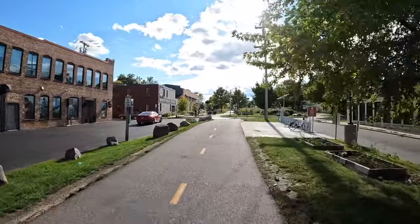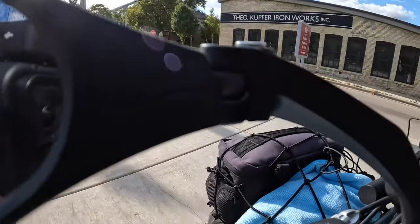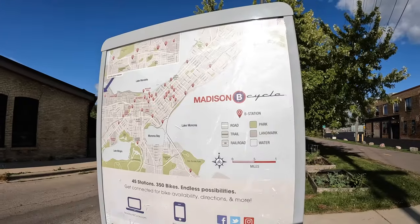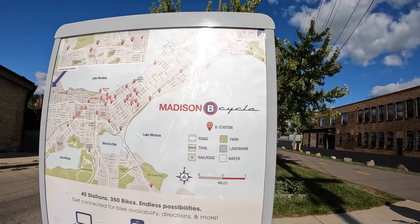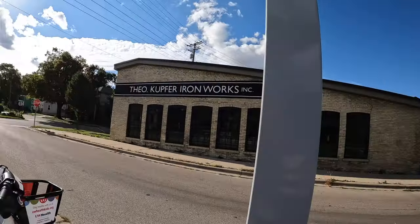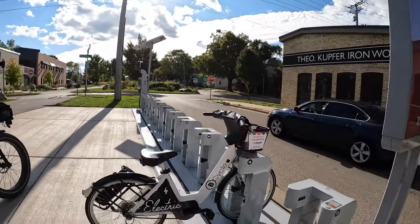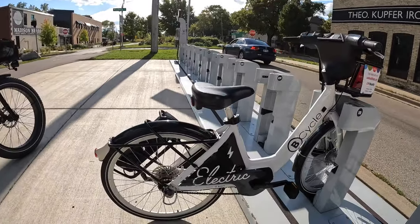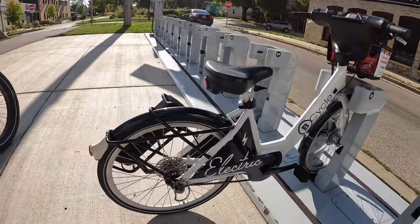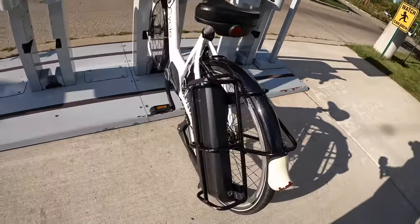Stop and look at this e-bike. Oh yeah, it looks like they have a variety of places you can get one of these bikes. So it says here, by Trek, looks like they're using a Bosch motor on this. Looks like a mid-drive motor. They have the battery in a little cage here.